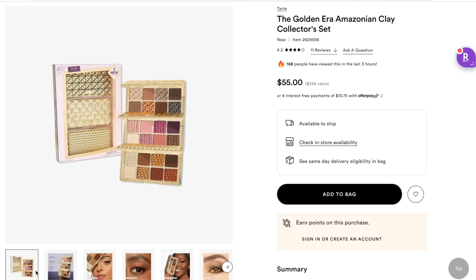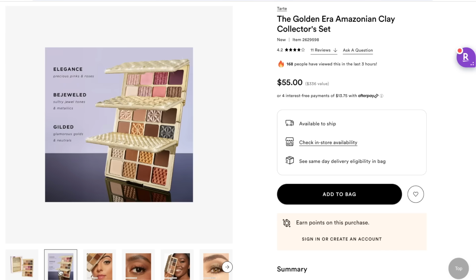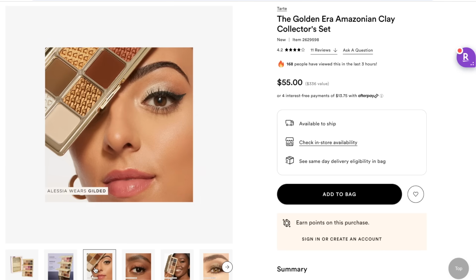Oh, one more thing from Tarte that I wanted to mention. So these are the Tarte Golden Era Amazonian Clay Collector Set. 3 eyeshadow palettes. I imagine the packaging is going to be beautiful. It looks lovely. I love Tarte's packaging. I think they do a really good job with their packaging. These color stories all look really nice and pretty basic, but really great for gifts.